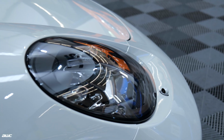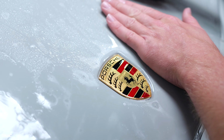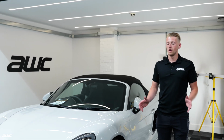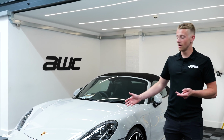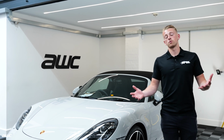This one's here for full PPF. So every single area on the car is going to be protected. And again, like I said, PPF is so handy. When the car's new and it's got no marks on, it just means that in 3-4 years time, once you've done track days and loads of driving and it's got say 20,000 miles on the clock, you look at it in the garage or on the driveway, it still looks absolutely mint. So that's what we do here.